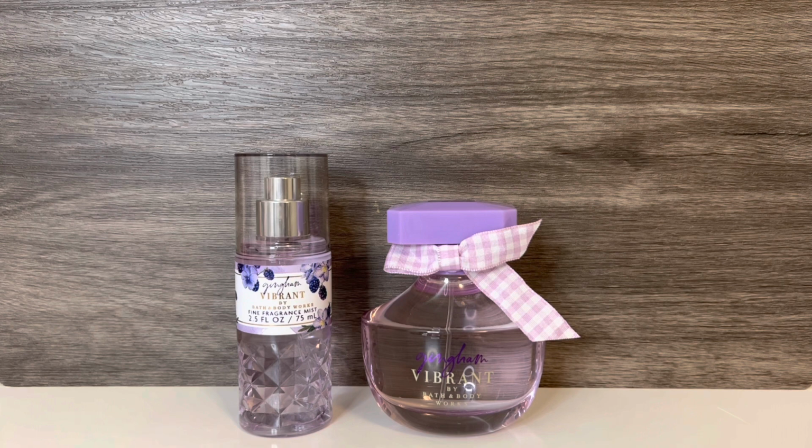I did a wear test of the fragrance mist versus the perfume, and there really is no comparison. A light application of the mist was pretty much a skin scent after 3 hours, while one spray of the perfume was still pretty strong. I think that the mist will be better layered with the matching lotion, while the perfume can stand on its own.